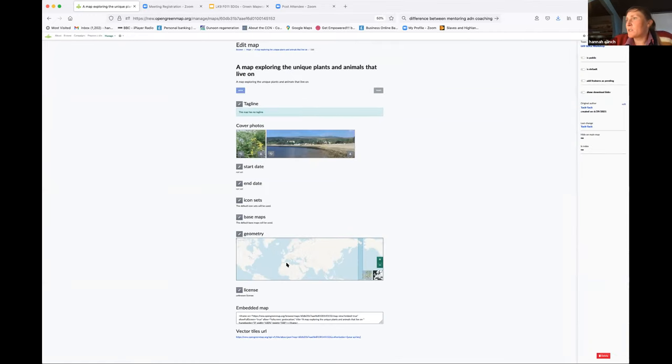So what I'm going to do is zoom in. By double clicking on the map, you then get to zoom in on it. Yeah. So I am going to.